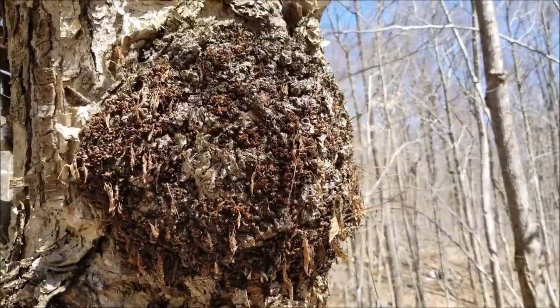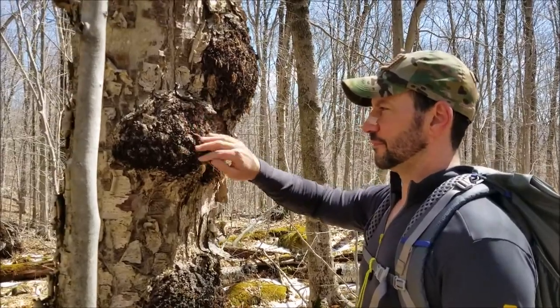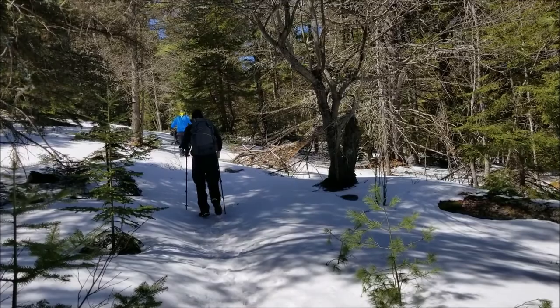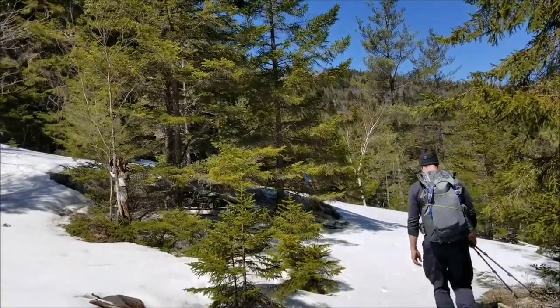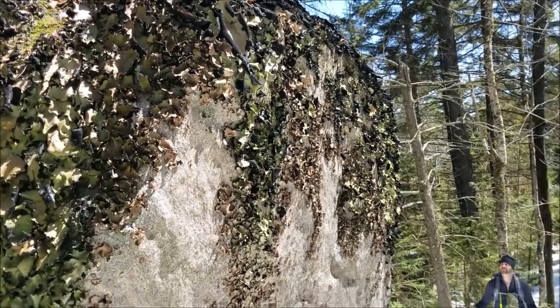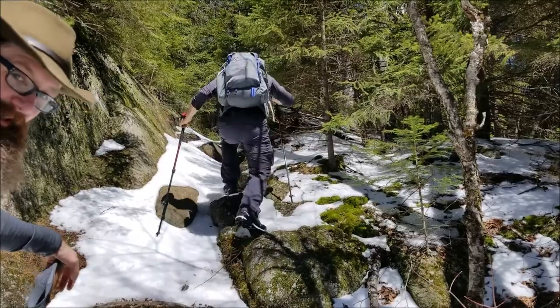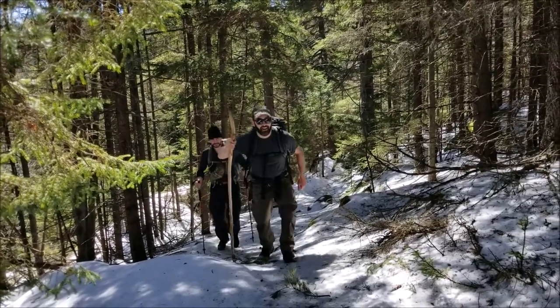Hairy burls. Good hairy burl. That looks weird too. You want one of these? First one to the top gets a peanut butter wrap.